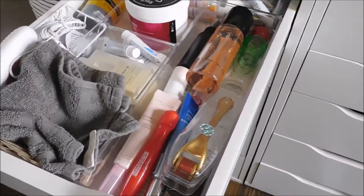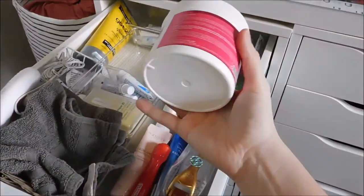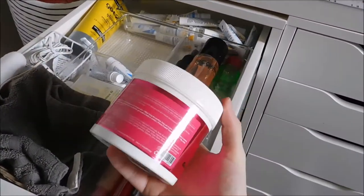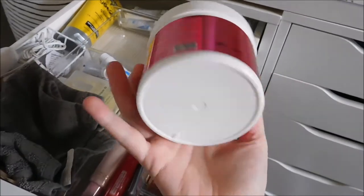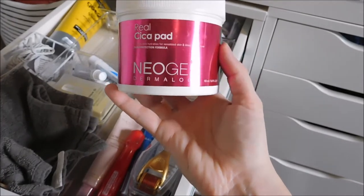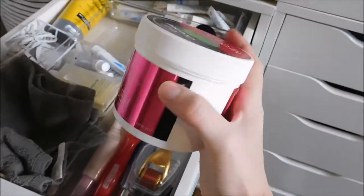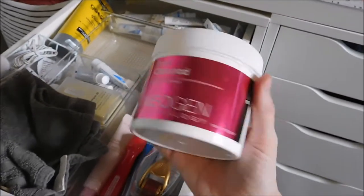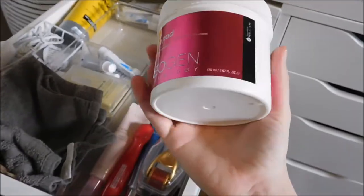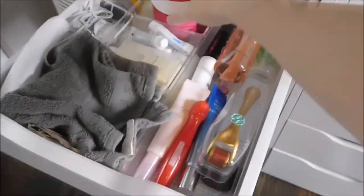I don't use this all the time. These are some exfoliating pads. I do get tongue-tied a lot. I'm sorry about that. Just something that happens. These are exfoliating pads that I use not too often anymore because I am having a problem with my skin at the moment. But when I do have pretty clear skin, I do use these, but they are a little bit irritating right now. But I do actually really like these.